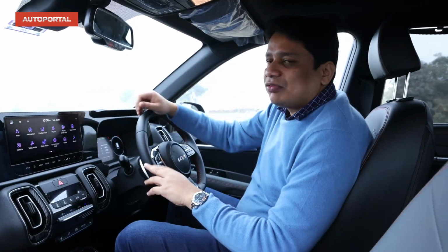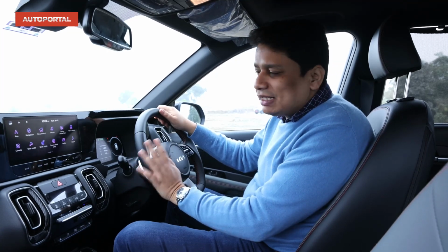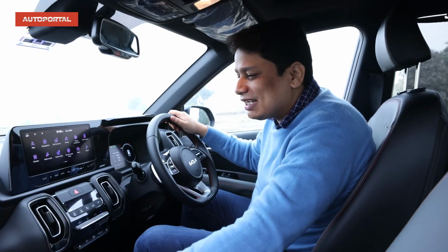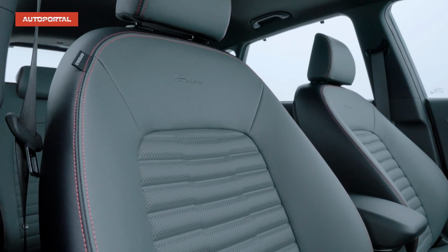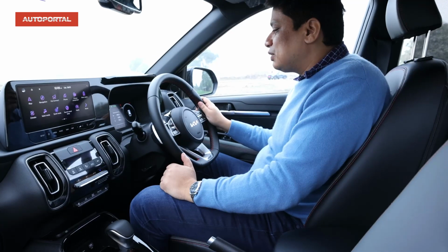Well, so inside the cabin now of the new Kia Sonet. This particular version is the X line. And what is the difference between this one and the others? Well, not too much. There's no beige over it. It's all dark and all grey, and even the seats are grey with a little bit of red stitching in the middle, and of course even on the steering wheel. So that's the only major difference.